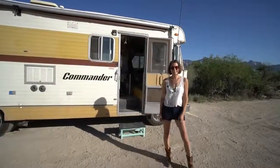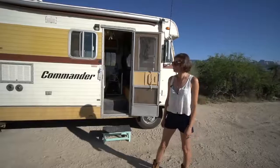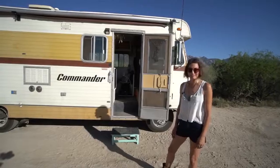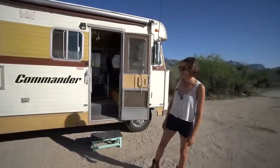Hello, I'm Jessie, and this is my tiny home on wheels. It's a 1978 Dodge Commander. I got her for $1,900 off of Craigslist, 54,000 original miles. And I spent a year and 3 months renovating her and bringing her back to life.